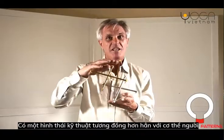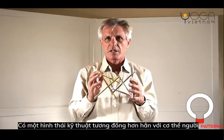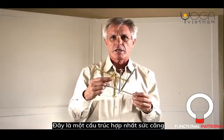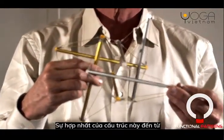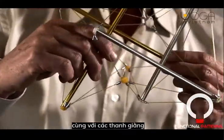And there is a form of engineering that much more closely parallels the body, with some exceptions. So let's look at this for a minute. This is a tensegrity structure, a portmanteau of tension and integrity. So the integrity of this structure lies in the balance of the chords, which I hope you can see on the camera, as opposed to the struts.